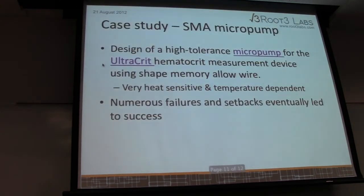So I also wanted to talk about another case study. This is for a medical device. So I had a lot of images for that product, but I wanted to talk to you about something that had a lot more prototyping and a lot more that we learned about. So this is a medical device that I was working on a few years ago.